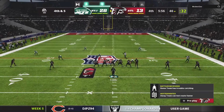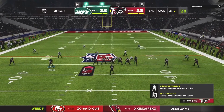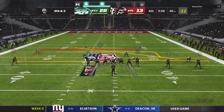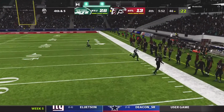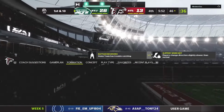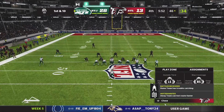All right, they're going to try and keep hope alive here on 4th down. They're going for it. As expected, they're going for it to keep the drive alive. And it's incomplete. They cannot convert, and they turn it over. The Falcons go for it, but it doesn't work out. And the Jets are going to get the football here in great field position.